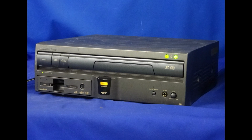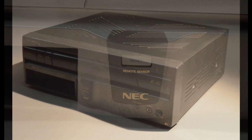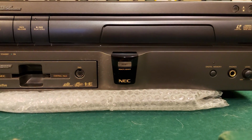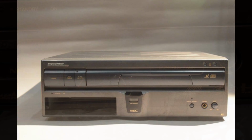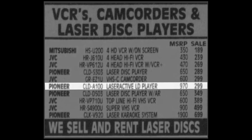NEC, on the other hand, released its own clone of the LaserActive hardware, the PCE LD1, in 1994. This makes a bit of sense considering NEC, unlike Sega, was not strictly a video game system manufacturer. In the end, it didn't really move the needle.